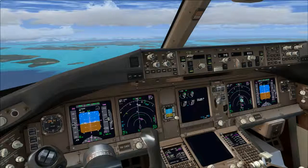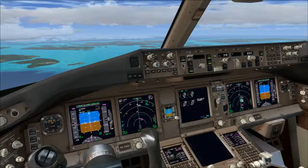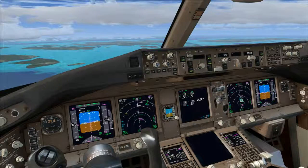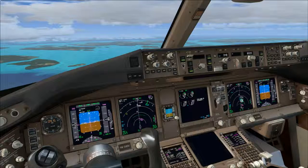Singapore 959, reduce speed 250. We have 250 knots, Singapore 959. Just about 253.